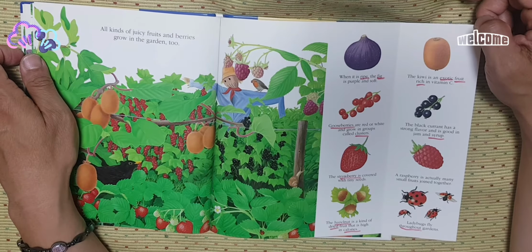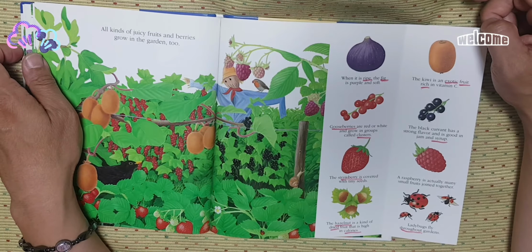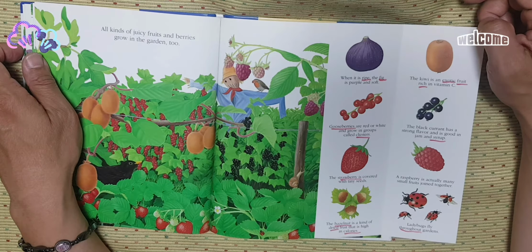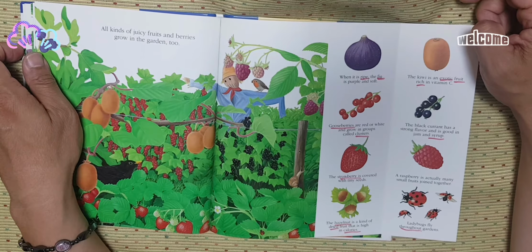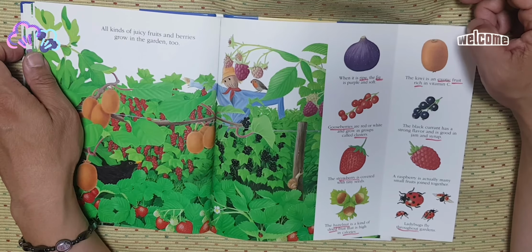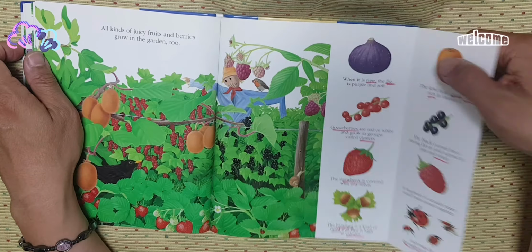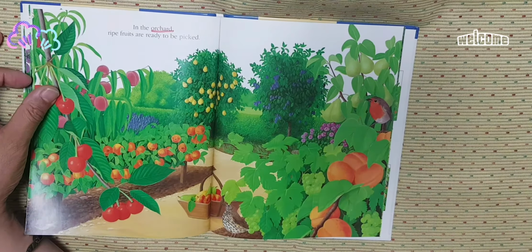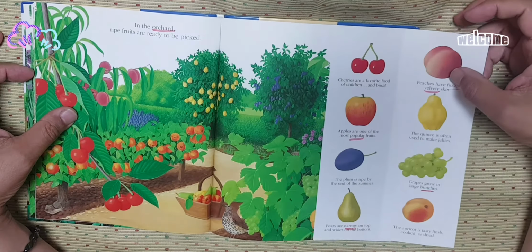The strawberry is covered with tiny seeds. A raspberry is actually many small fruits joined together. The hazelnut is a kind of dried fruit that is high in calories. Ladybugs fly throughout gardens. In the orchard, ripe fruits are ready to be picked.